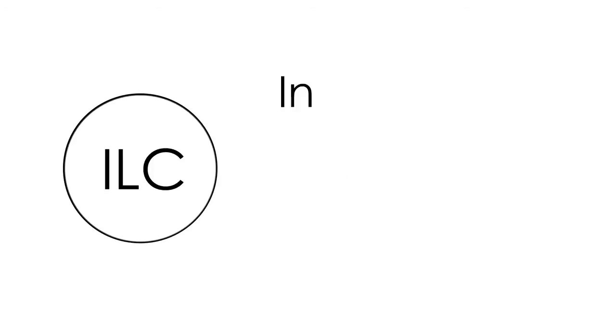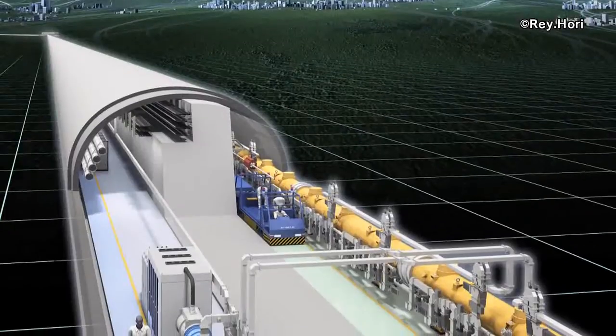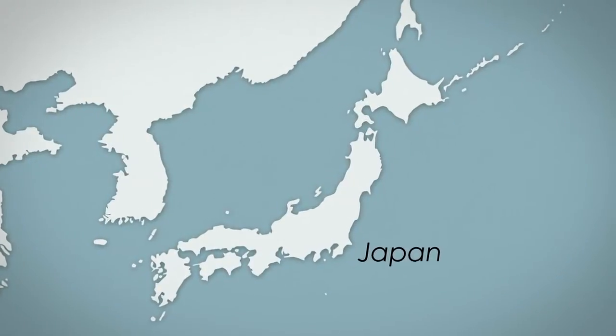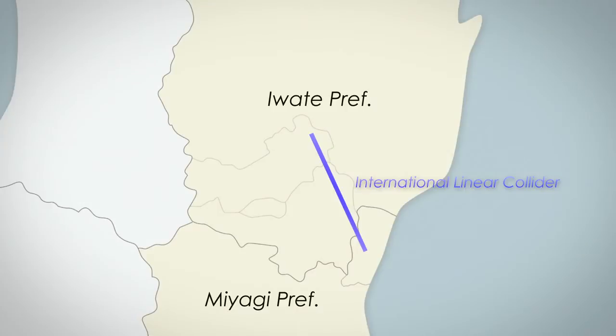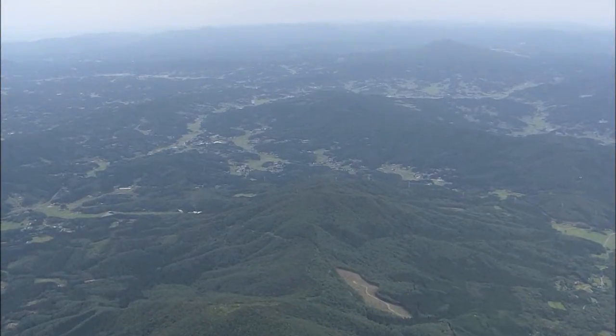The ILC, or International Linear Collider, is a next-generation research tool for advancing our understanding of the universe. Scientists from around the world are already working to realize the project. In Japan, the Kitakami area in the northeast is a candidate site for the collider's location.